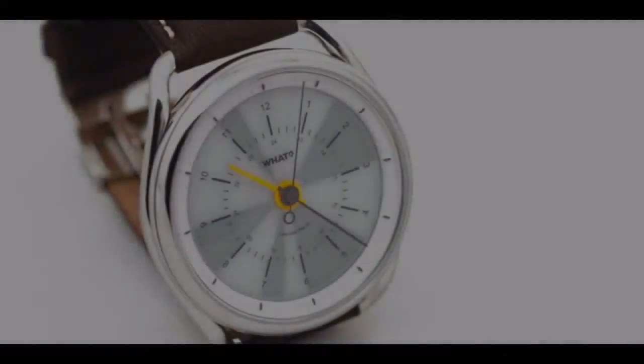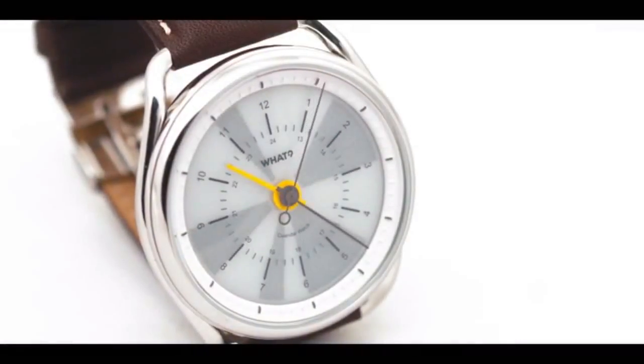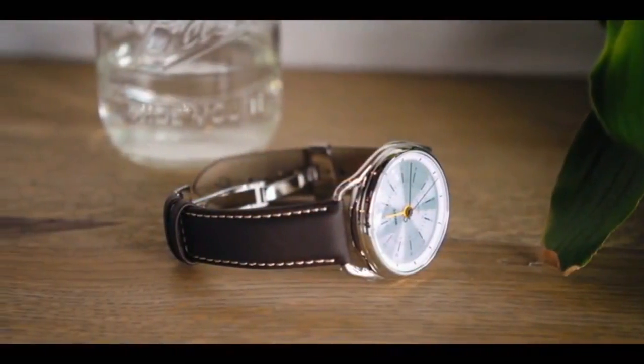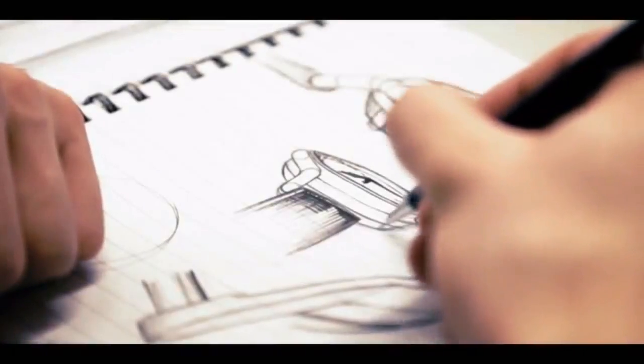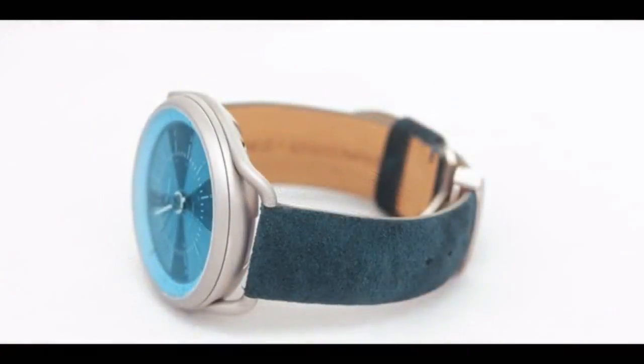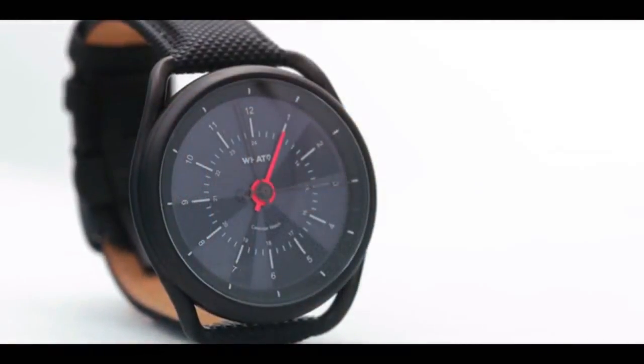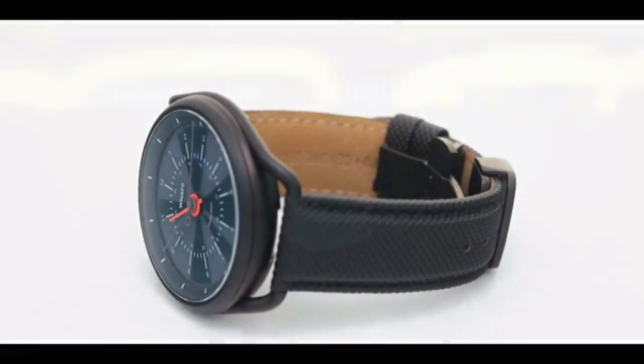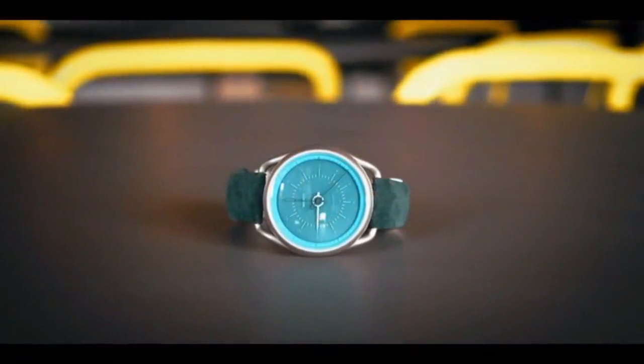So meet Calendar Watch. Modern, beautifully designed, and intuitively perceptive. Your daily calendar in a digital form that is always visible, complemented by stylish analog features. This is it. No buttons or unnecessary functionality. Something new and completely different. This is a new way to look at time.